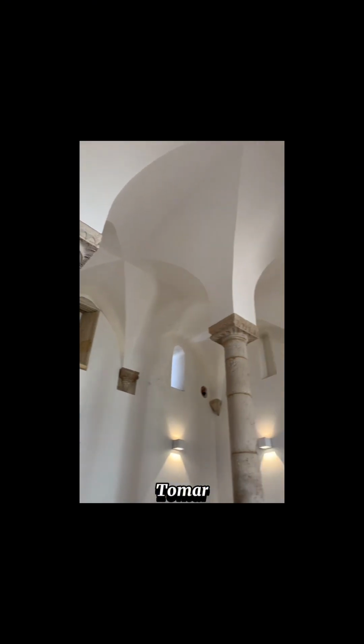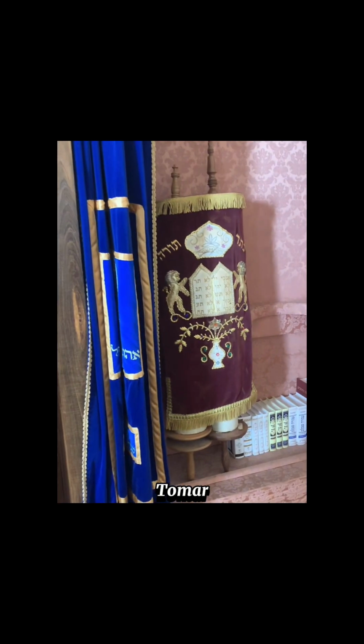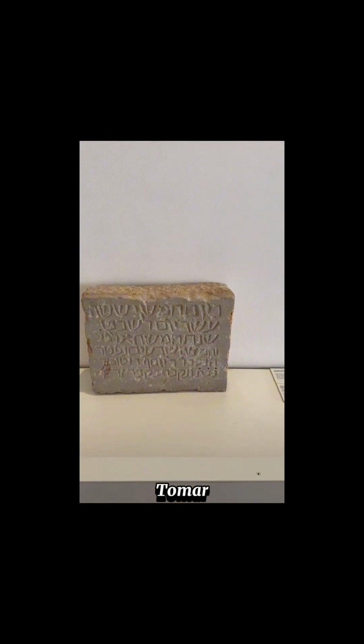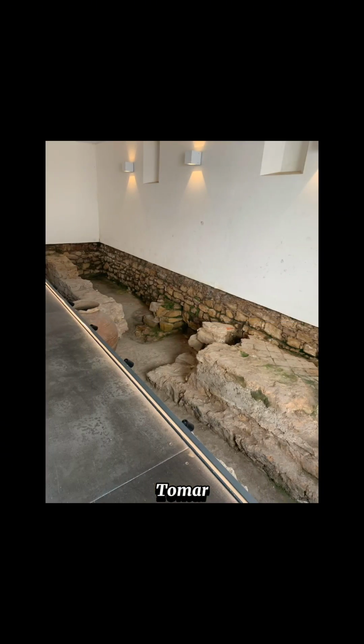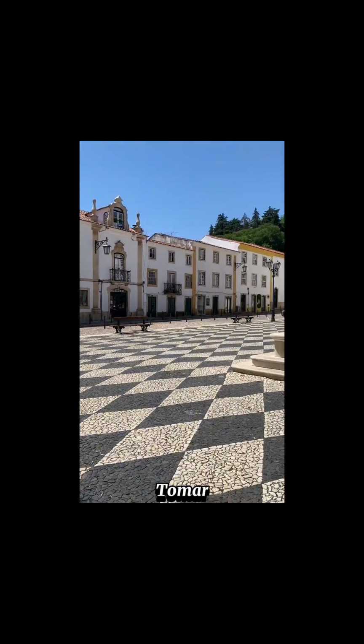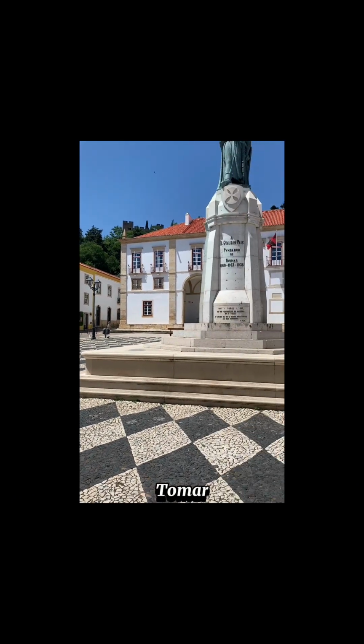We'll head to downtown Tomar and visit the synagogue, which is now a museum detailing the Jews of Tomar. On display are old gravestones and the remains of a former mikveh. Tomar has the feeling of a smaller town or village. I think you're really going to enjoy it.